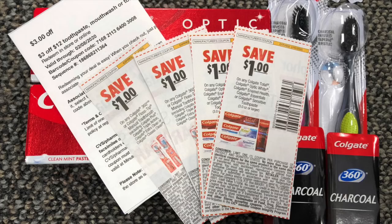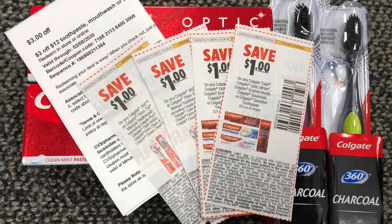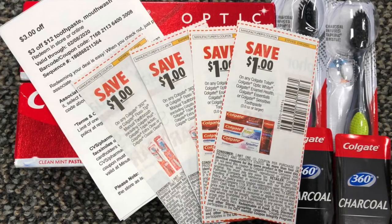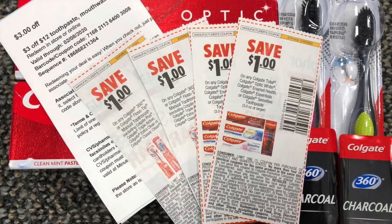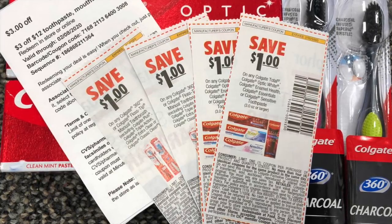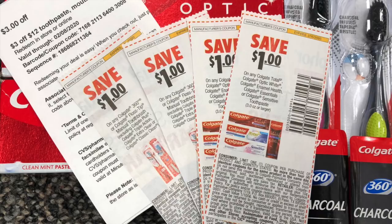So I combined the Optic White deal as well as the Colgate toothbrush deal together because I have a $3 off of $12 oral care CRT. So the total before coupons is going to be $14.96. The total after coupons is going to be $10.96. You're going to use that $3 off of $12 oral care CRT, making the total $7.96, but you're going to get back $7 in extra bucks. So it works out to 96 cents for all of them, or 24 cents each, which is a super great stock-up price for the Optic White as well as the toothbrushes.